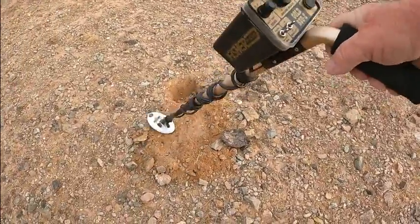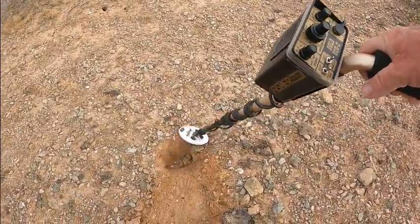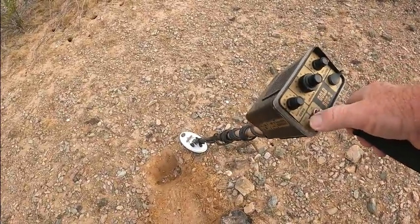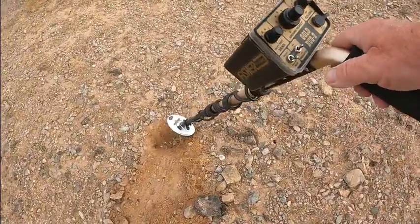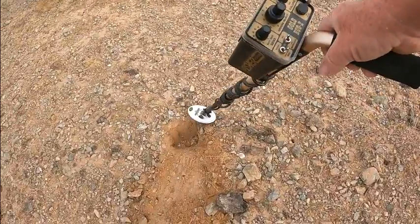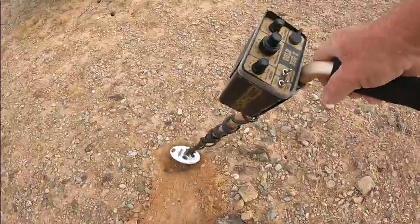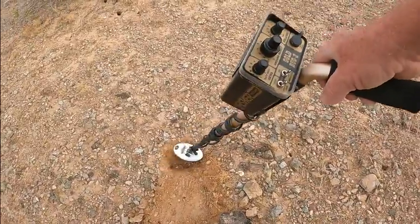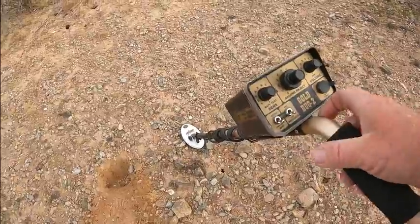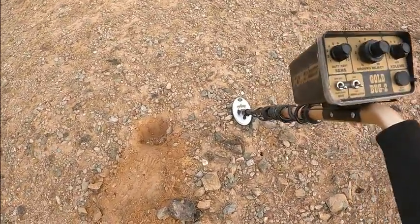Doesn't pick up the hot rocks quite as bad, but they're there. Ground level. It's about the same. If you put that in audio boost, you can start to hear that. Low mineralization soil. Okay, you can pick that up there. You can hear that now. One thing about the Gold Bug too, you got more functions on here that you can fine tune and play with. This also runs at 71 kilohertz, so it's way up there for that gold. Let me shut that one off now.